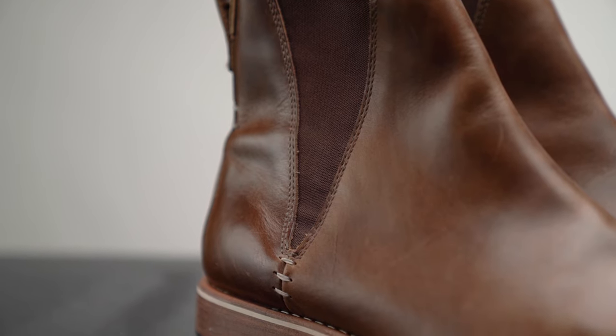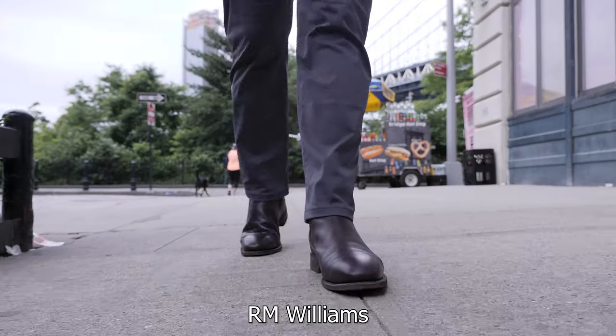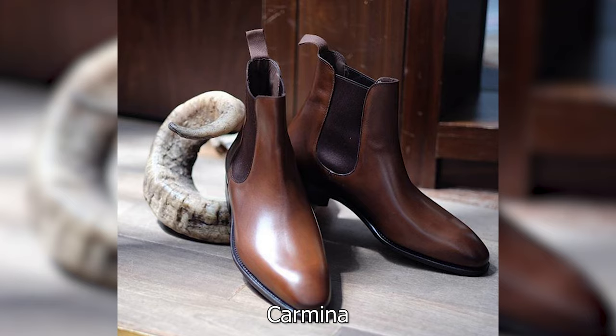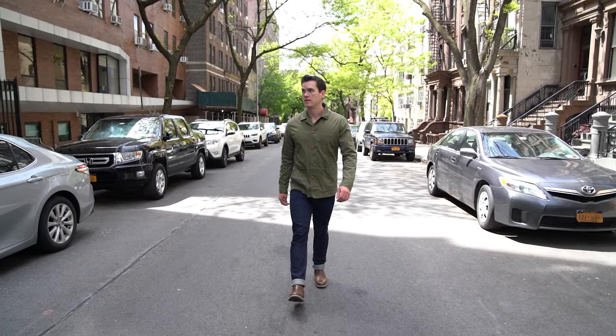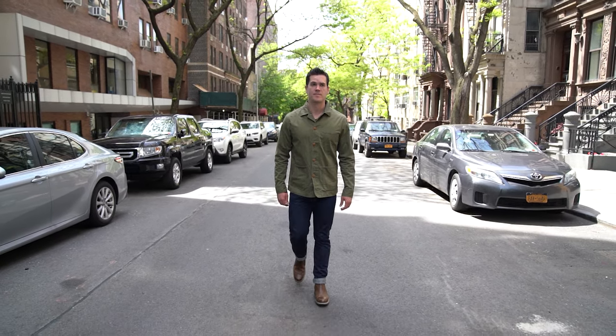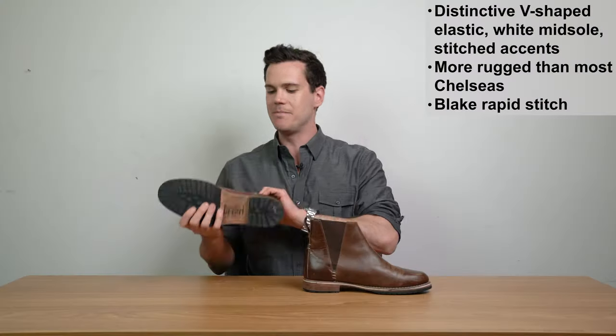Now, it's not like a lot of dress Chelseas out there, because a lot of people, when they think of Chelseas, they think of boots like R.M. Williams or Carmina, which really hug the foot and look very sleek and can almost be dressed up. Some people wear them with suits. That's not the case with these more rugged and thicker boots that you've got here with the Holt.